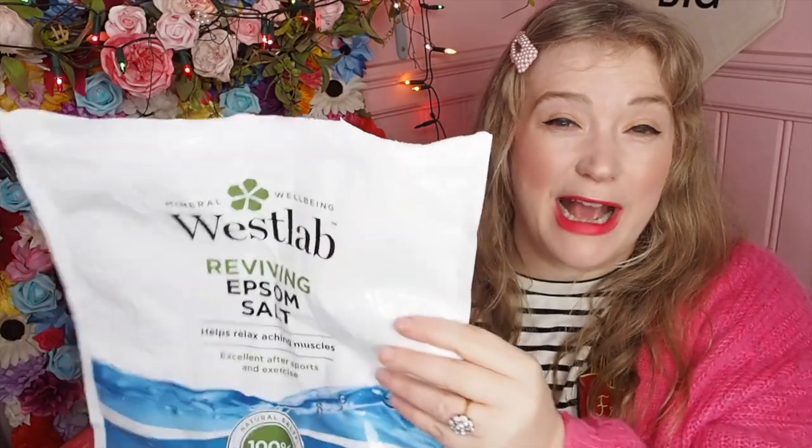Let's get started. So the first thing I've got is this giant bag of Westlab bath salts. This is actually a 5 kilo bag. I love the stuff. You can buy just the normal kind of 1 kilo bags, or you can buy these giant bags. They're not available everywhere. I think I got mine from Look Fantastic. Well worth every penny. I got them delivered though, and I felt a little bit bad for my delivery driver. But I really needed them.